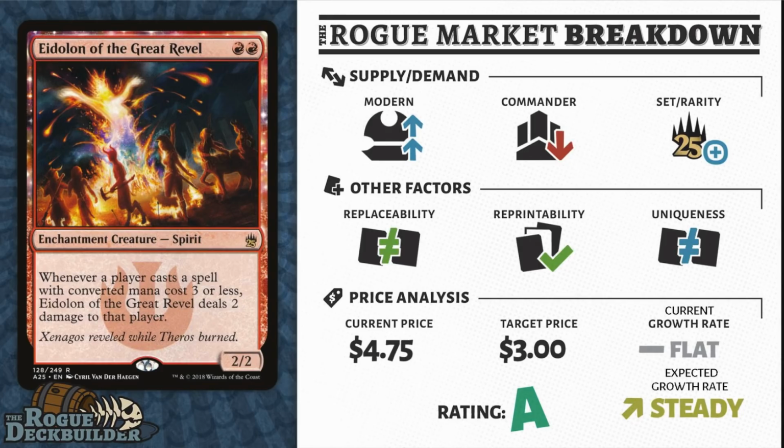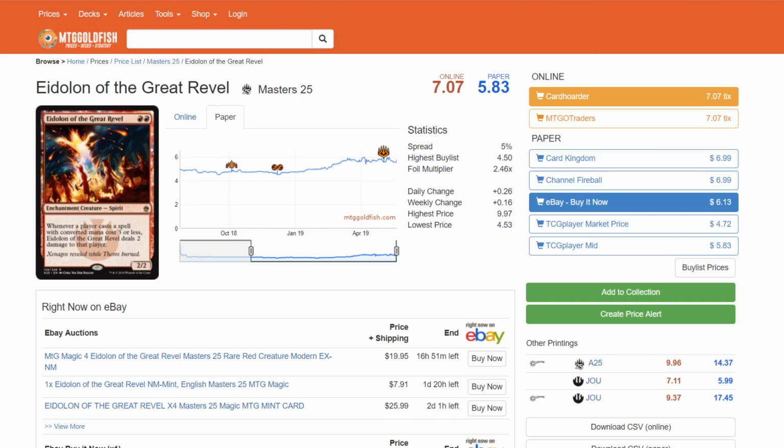At the time period, we suggested getting these at around $3 because the current growth was flat going down. It was pretty easy to find these for $3 on Card Sphere, as well as every now and again on TCG Low, or just offering your lowball offer to your local store or other buy list throughout the internet. So Eidolon of the Great Revel is now going for around $5.85.